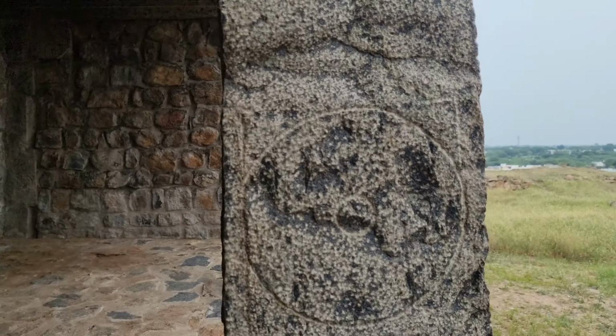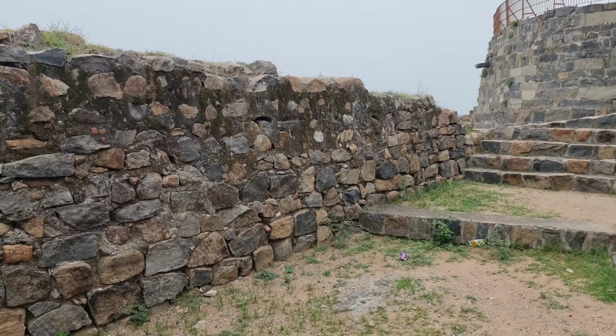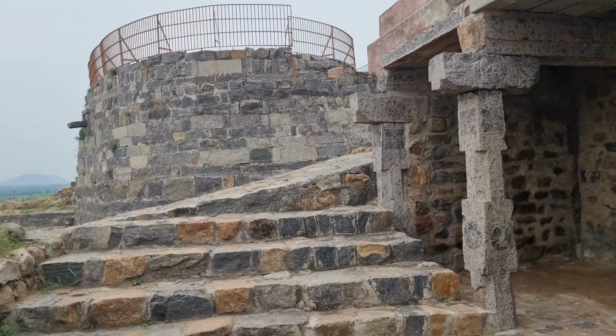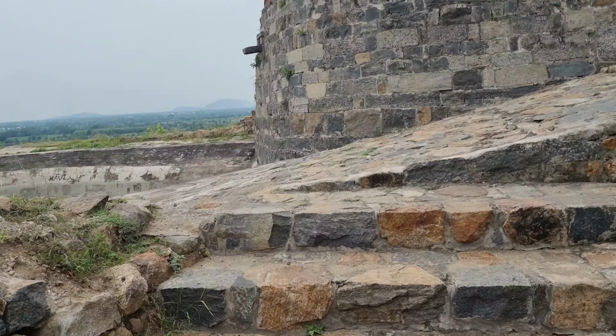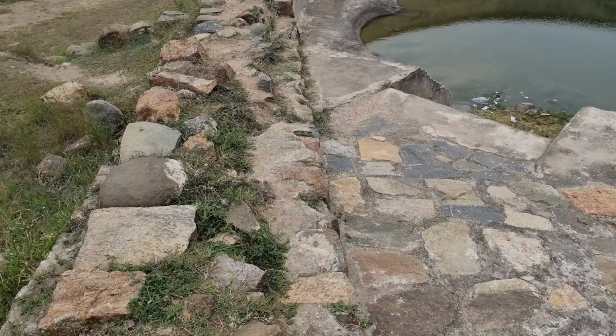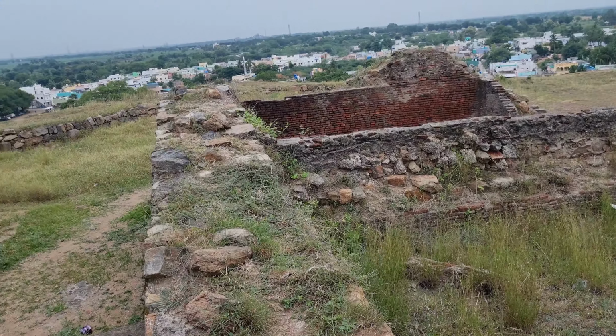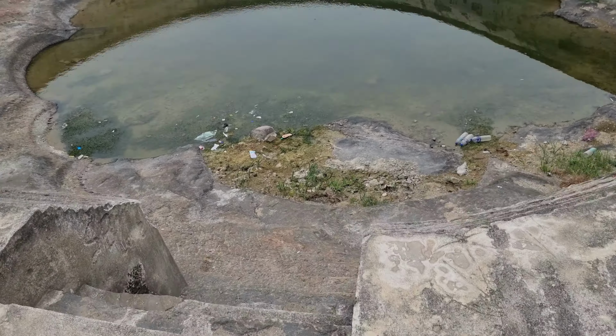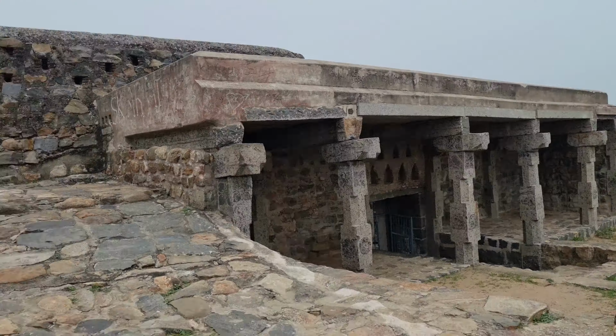Now we have reached the top level of the fort. Here is the swimming pool on top of the fort, which is believed to be used by Nawab.